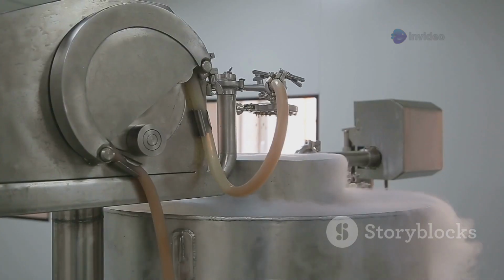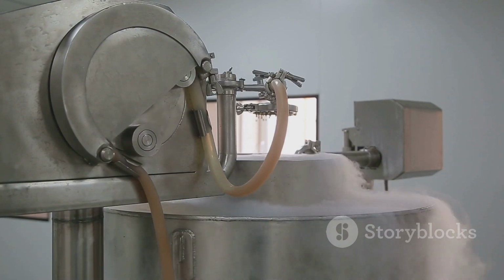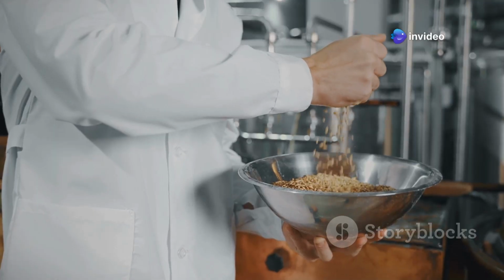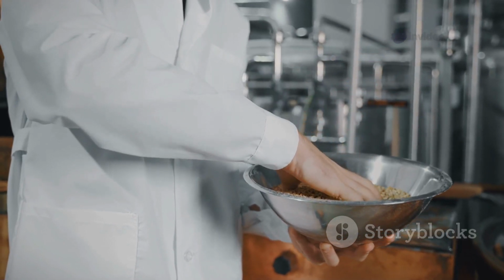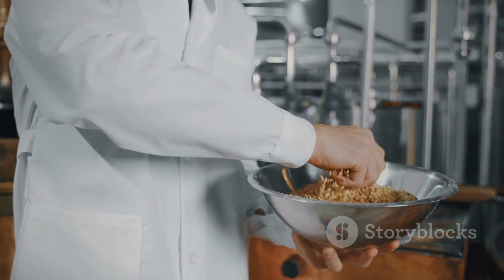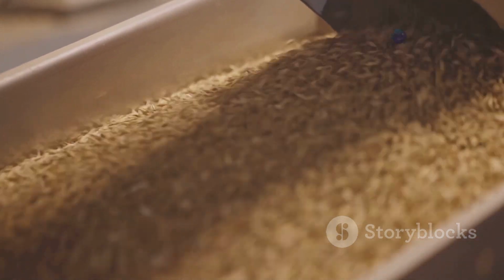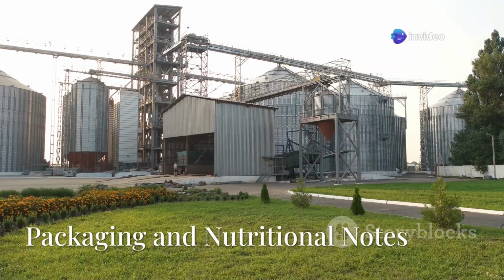This is a key step for both taste and texture. It's what makes cornflakes a staple in many households. It's what makes them flakes and not just pressed corn. The transformation is remarkable. After toasting, many cornflakes get a nutrient boost. This is called fortification. It's an important step to enhance their nutritional value. Before they can be packaged, the toasted flakes need to cool down. This cooling process ensures they maintain their crispiness until they reach your bowl.